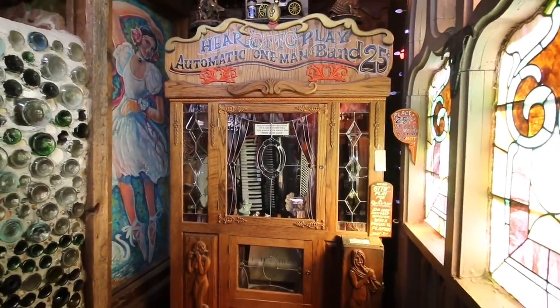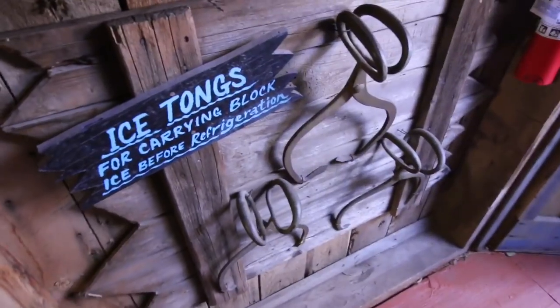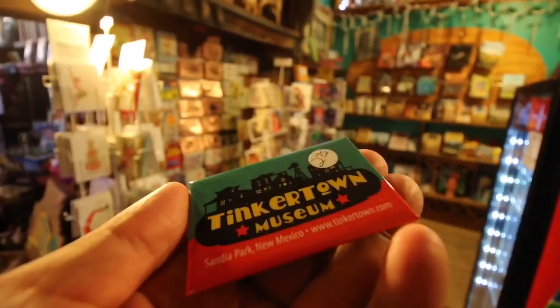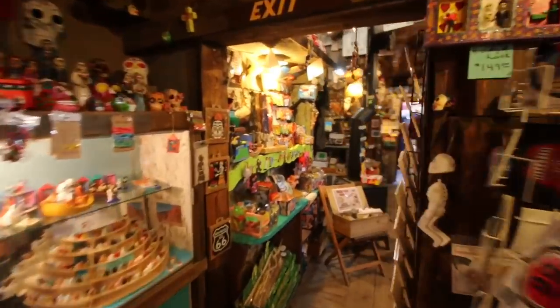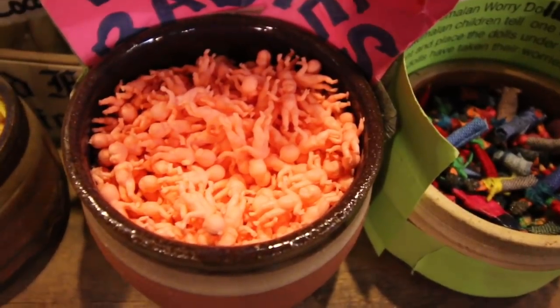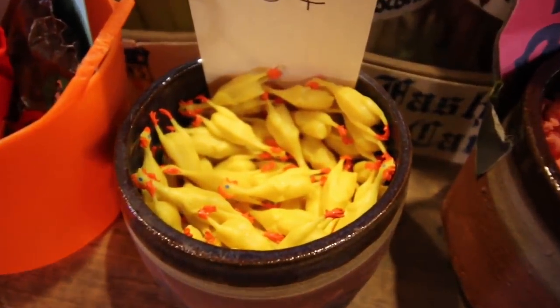Even some old tools on site. Some wacky looking wrenches, and down here, ice tongs used to carry ice before refrigeration. Pick myself up a magnet. Can't leave without visiting or exiting through the gift shop. Some pins, some teeny tiny, very teeny tiny babies, and even little miniaturized rubber chickens.